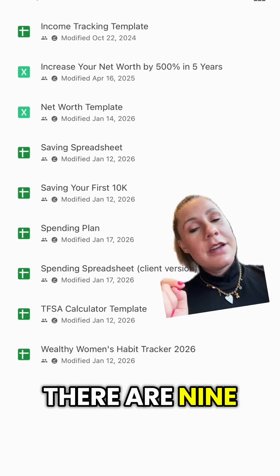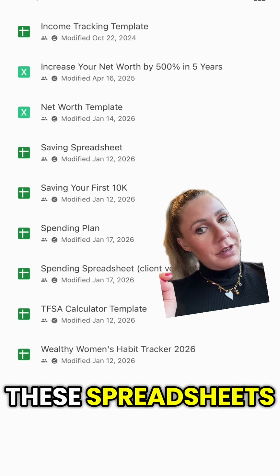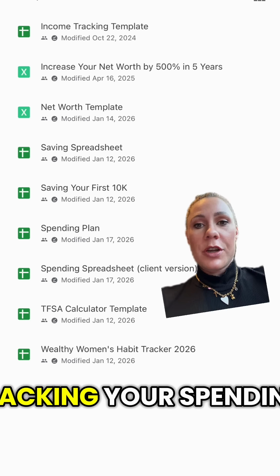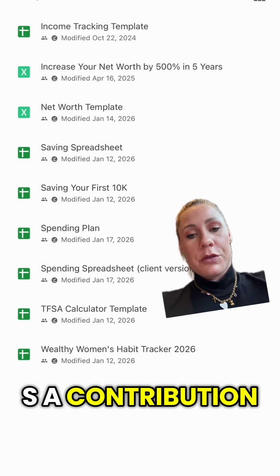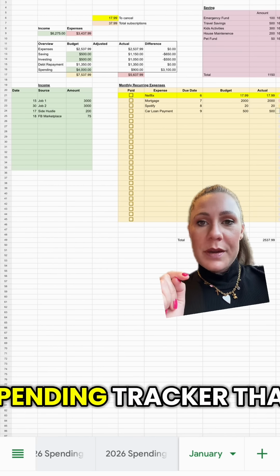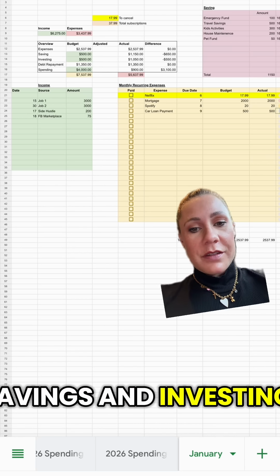There are 9 total spreadsheets that you can find within the template vault. Over the past 14 years, I've developed all of these spreadsheets that are available to you through the template vault, everything from tracking your income, tracking your spending, saving your first 10K, building a spending plan, and calculating your TFSA contribution room. So here's a sneak peek as to what some of these look like. Here is my spending tracker that allows you to track recurring expenses as well as your variable expenses and your income, savings, and investing every month.